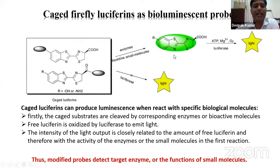So this way we create probes. Now how does it work? You created the probe, okay? If it binds with the luciferase enzyme now, it will not give light, because there is some chemical species attached. We need to remove this chemical species before binding it with the luciferase.